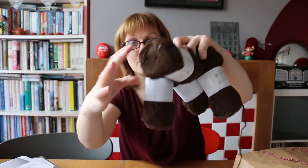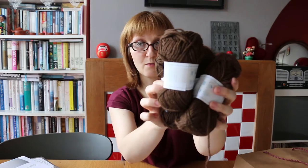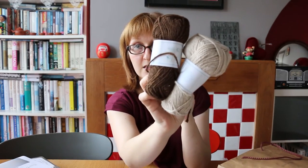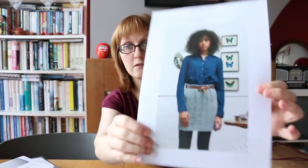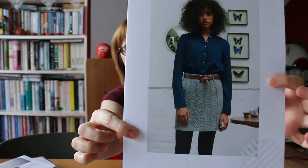The Pearl Alpaca Designs yarn is British alpaca yarn. I went, very unimaginatively, with exactly the same colour scheme as in the modelled shots. So I've got all the yarn. And then while I was on their stand, I also purchased another one of their patterns, which I'll knit with some existing stash yarn. It shouldn't take very much. This is a really sweet little knitted skirt. That's a modelled shot.